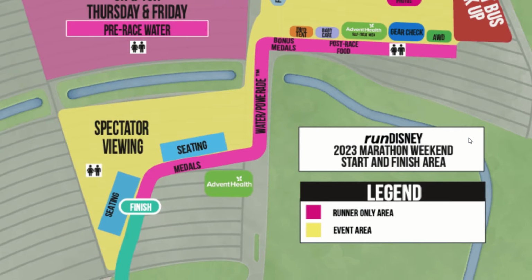Now we're going to scroll down over here. Over here is where you can get your good spectator viewing for around the finish line. So again, here, these are the bleacher areas. There is a standing area kind of as you're going this way. But you do get your medals pretty much right away.